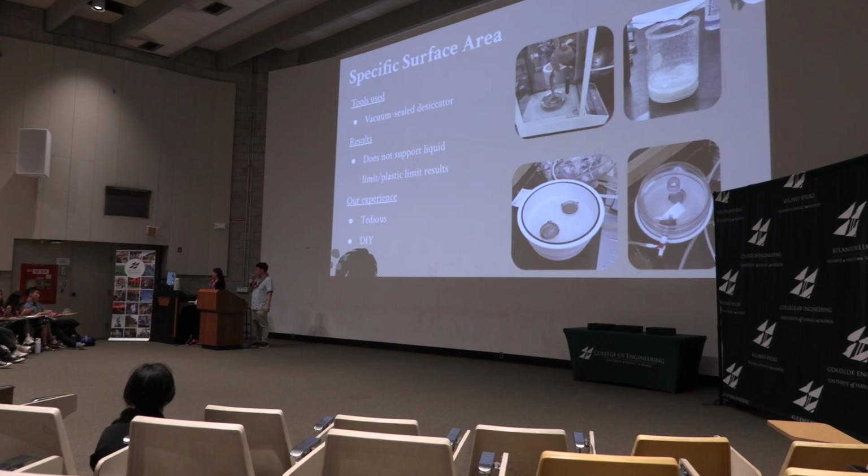So our specific surface area test found that it does not support our liquid limit or plastic limit results. So this indicates that we have to do further tests or further verification to help identify what type of mineral is inside of our soil. And our experience with this test was very tedious, as we had to measure specifically 1 gram of soil, which is kind of annoying. And then we had to do DIY. We had to figure out how to make these 1 millimeter or 2 millimeter size lids on the bottom. We had to make this ourselves as we didn't have the available resources for it.